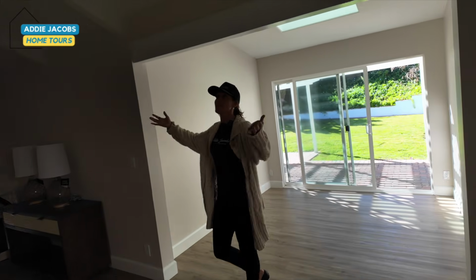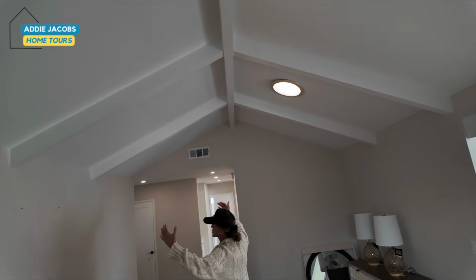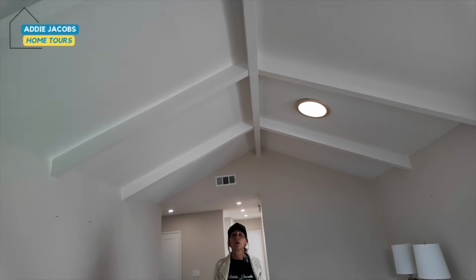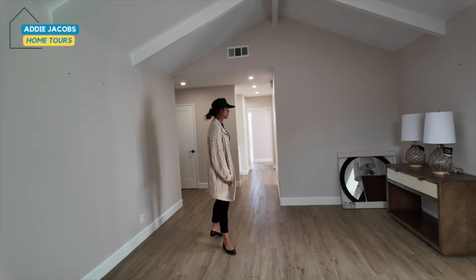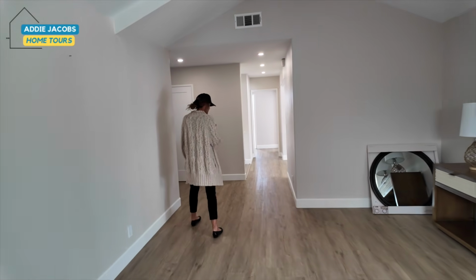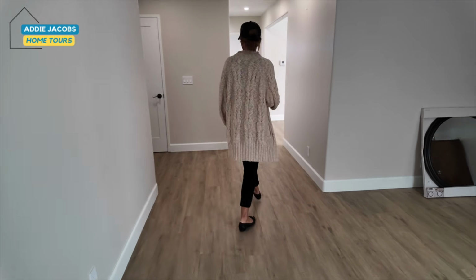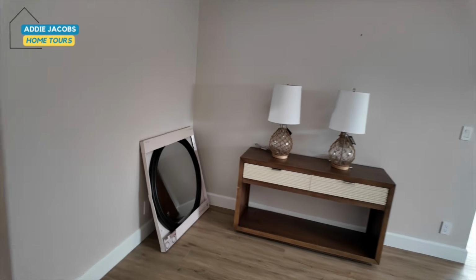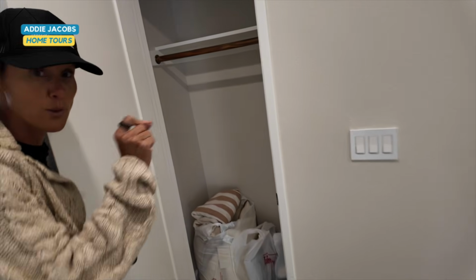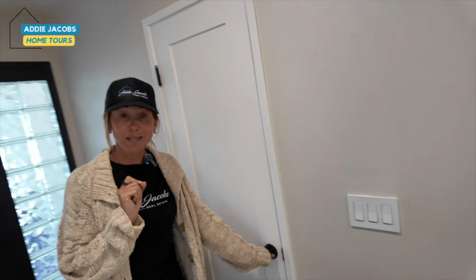Another thing I really, really love, again, are these ceilings because they are vaulted a bit, so it makes the room feel a lot bigger because they are higher than normal, right? New fresh paint throughout, new flooring. We have new upgraded carpet in the bedrooms. A lot of people do love carpet in the bedrooms, so that is new. Little coat closet. I always say we have a little coat closet because we don't have to have a lot of coats here at the beach.